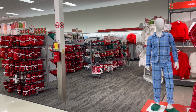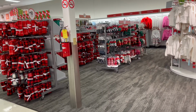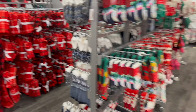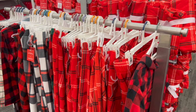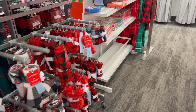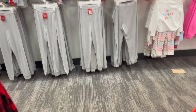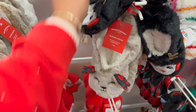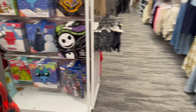Y'all, the pajamas. I need to get some, but honestly, last time I came in here, they didn't really have any that I liked, but it looks like they have some new ones, no? I don't really want red, you guys. It's just red everywhere. Y'all know I'm going for a rustic theme, so ideally, I would appreciate some cream PJs. Oh, look how cute. Aw, I love anything with a cute little face. I like little footy socks. I don't see anything, you guys.